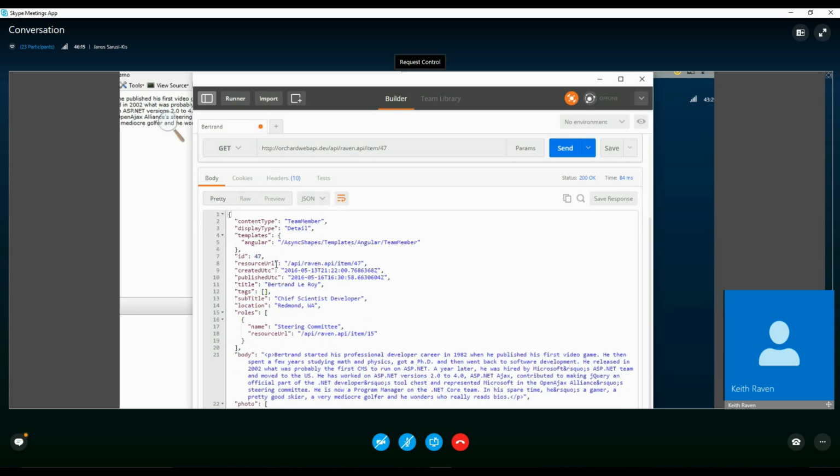So you'll see down here we've got all the fields, the parts, but just the simple basic data. What you notice down here is that one of the parts of the content item was the Orchard team roles, which was a taxonomy field. So this is giving us a resource URL where we can go and get that taxonomy term.